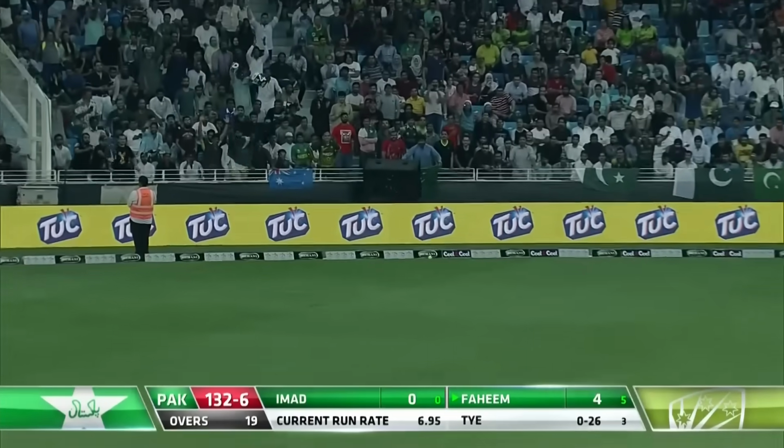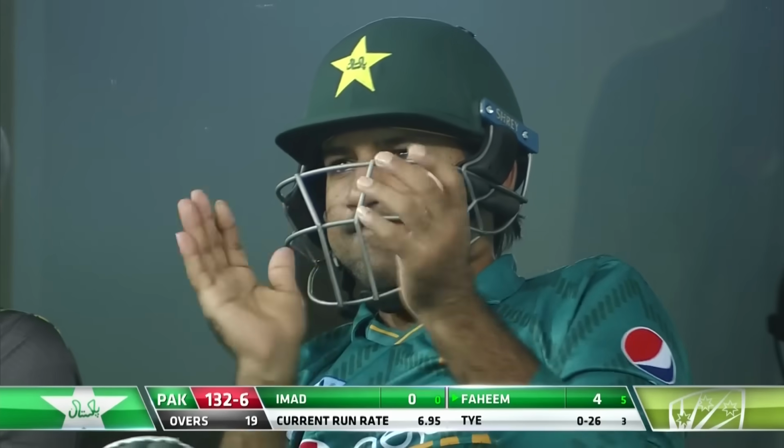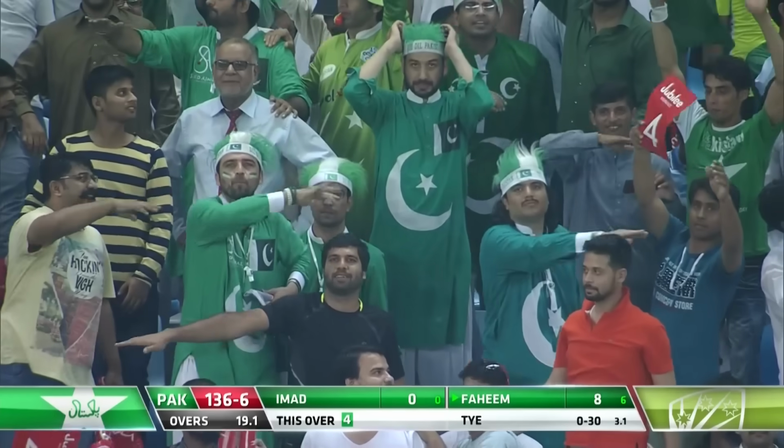That's good. Over the infield for runs. Four of them. That's a very good start. It's a poor delivery, with the fine leg up. It was a high bouncer. He didn't need to bowl that. Andrew Tye.